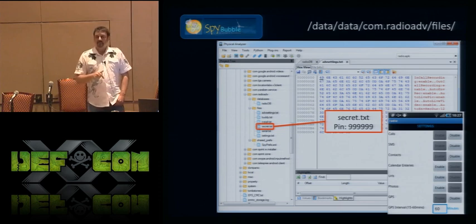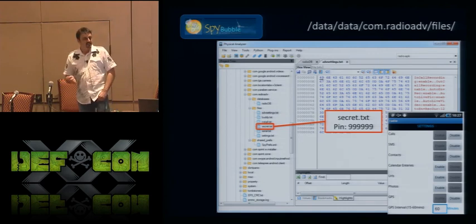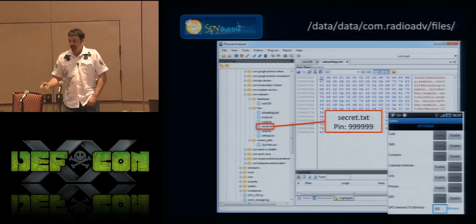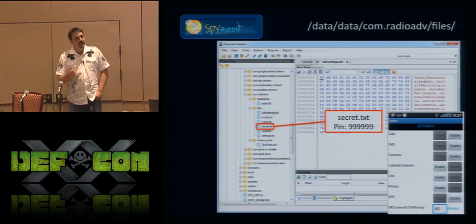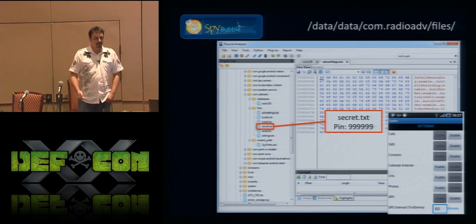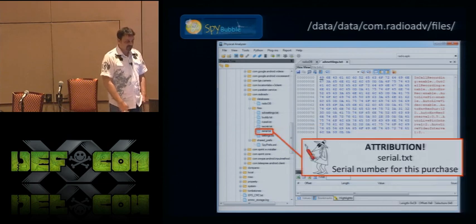There was a secret.txt file. This contained just the PIN number. So instead of six 9s, we could change that number to whatever we wanted, and that got saved in this text file. Then we were able to see what that was. This is especially helpful if the user has changed it and we don't know how to bring up that interface. We can image the phone and dig through all these files. Now we know how to pull the interface up, and we can go back to the phone and show the user that they've been getting spied on.